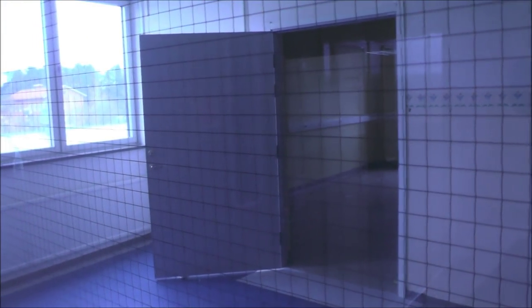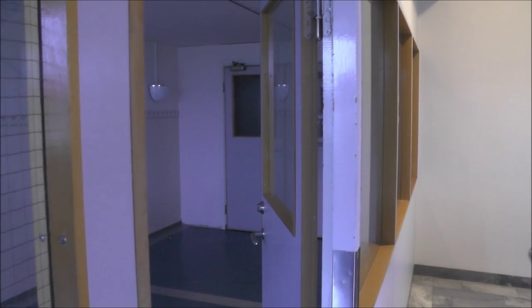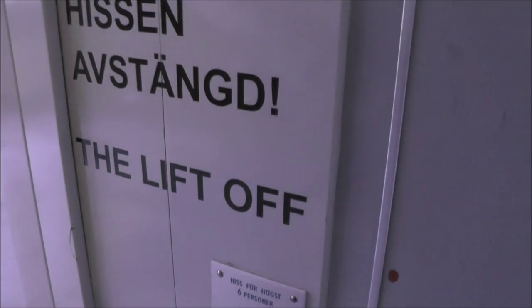This whole corridor here is empty. At least that's where we are. Total back. Where can I see it all? Right below us.